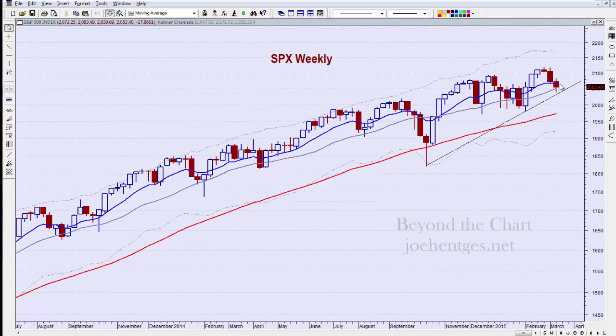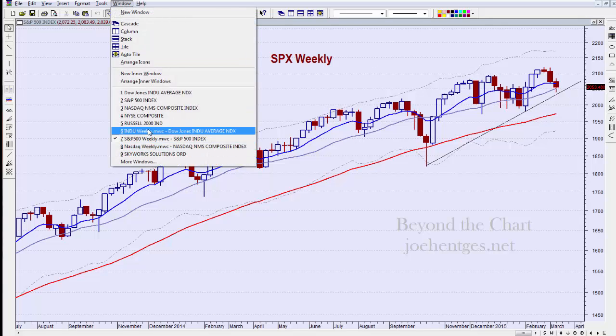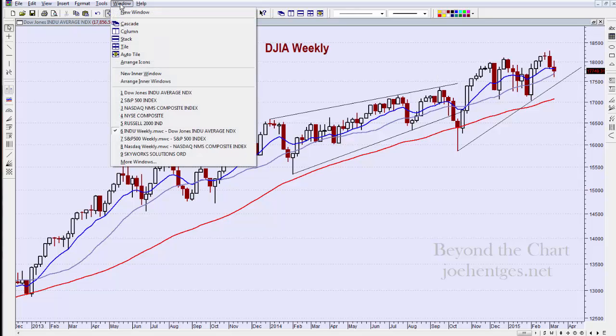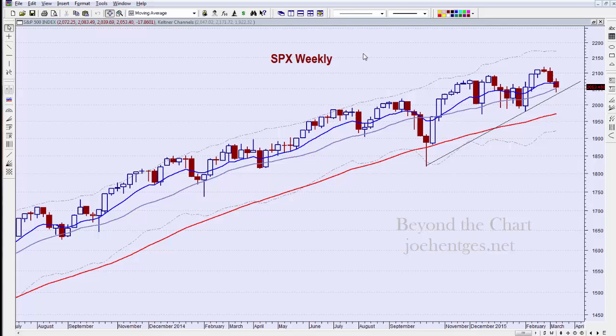Same thing on the S&P 500 right in here. Now, again, I'm not sure if I'm showing this on the weekly. Yeah, I am. Just didn't talk about it. The trend line here. This is kind of a key support trend line, I think. I think this trend line needs to hold if we're going to continue to have a move to the high side. And you can see the S&P 500 on the weekly got pretty close to that.